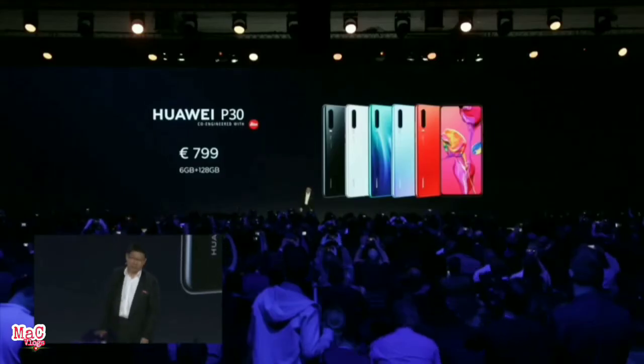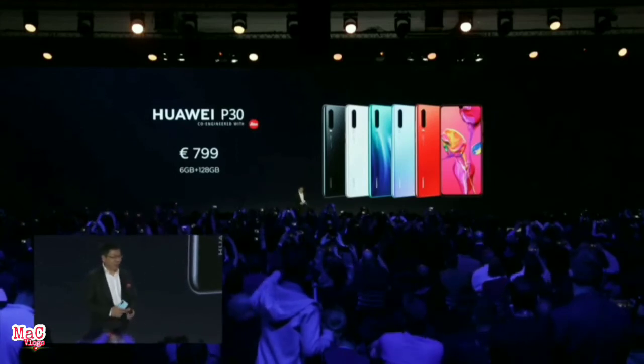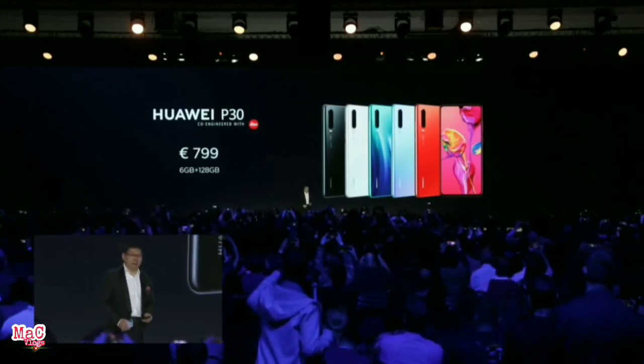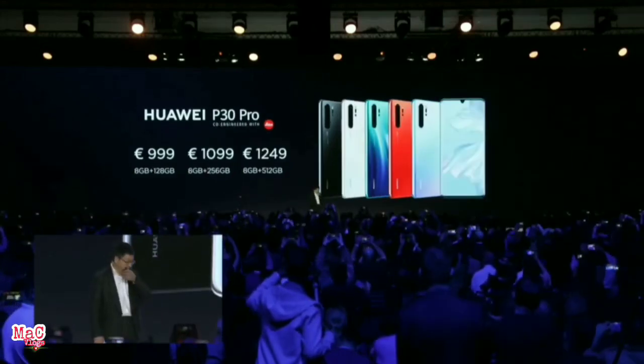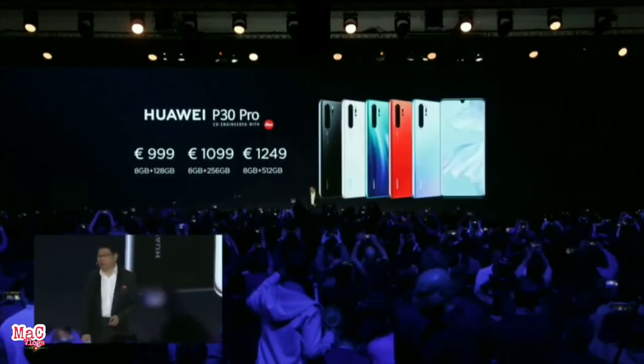And the P30, the price here, 6 gigabyte memory plus 128 gigabyte. And the P30 Pro, the price is from $999.